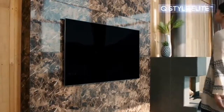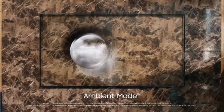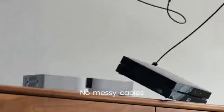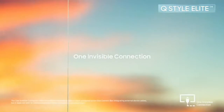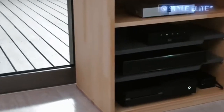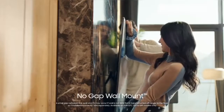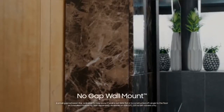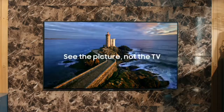Q-Style Elite offers revolutionary design solutions. Blend your TV into your home with ambient mode. And now, messy cables are a thing of the past. One invisible connection minimizes wires and allows you to connect multiple devices through the One Connect box. And the no-gap wall mount hangs the screen flush to the wall. Q-Style Elite. See the picture, not the TV.